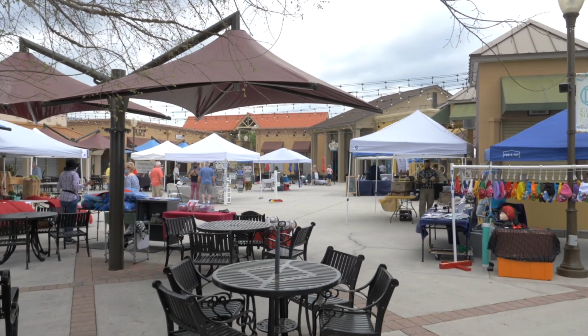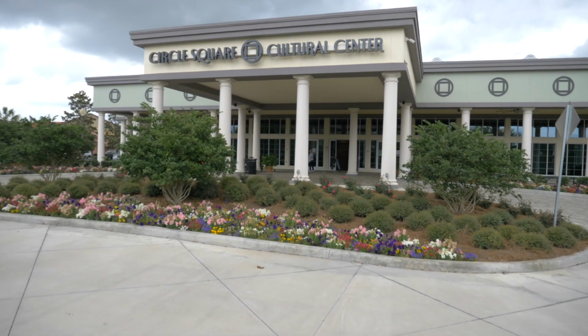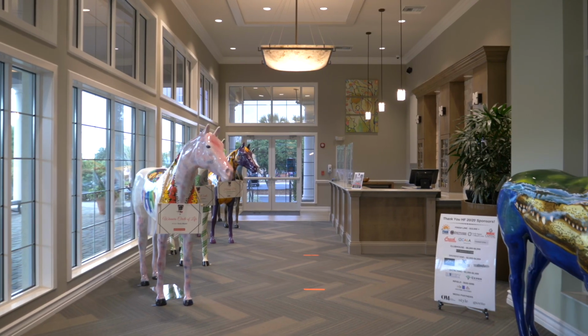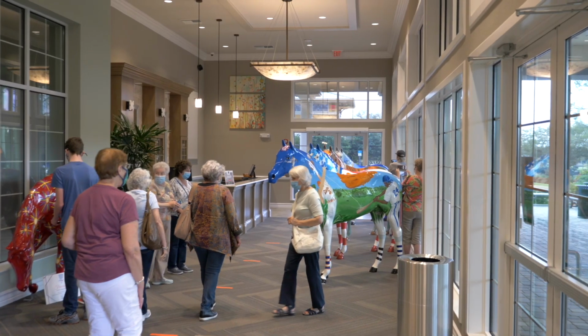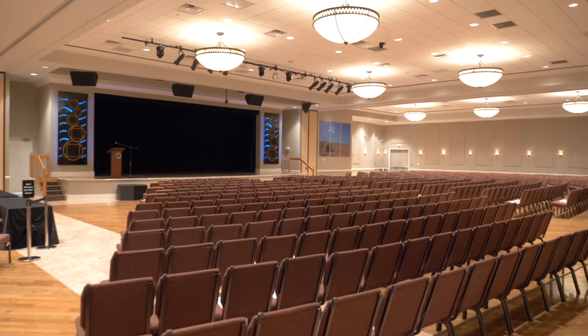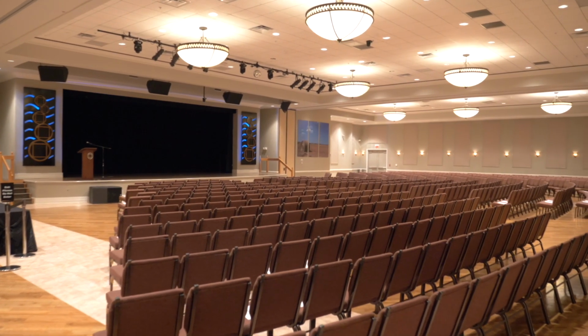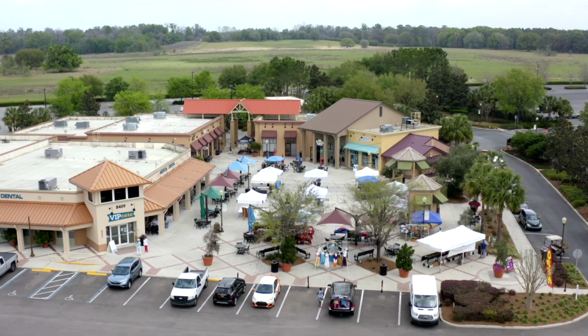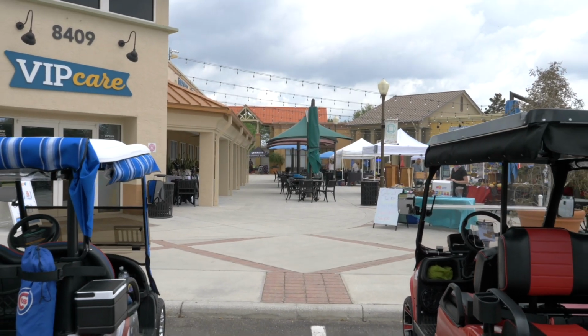And then they also have the Circle Square Cultural Center. Went inside, they had horse statues up that different artists had painted these horses. It is pretty cool. They also had an area where they had a stage and they hold events and theater, entertainment, concerts, things like that. Yep, and the cool thing is you can get there by your golf cart. Yes? That area, and then the Publix at the other center where we drove in, you can get to by golf cart.